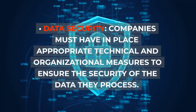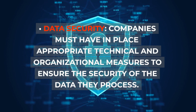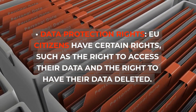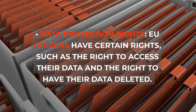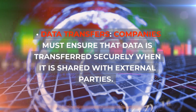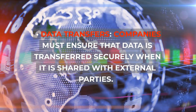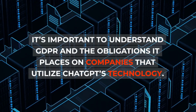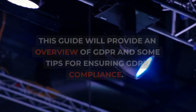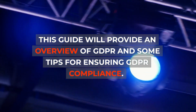Data security. Companies must have in place appropriate technical and organizational measures to ensure the security of the data they process. Data protection rights. EU citizens have certain rights, such as the right to access their data and the right to have their data deleted. Companies must ensure they are compliant with these rights. Data transfers. Companies must ensure that data is transferred securely when it is shared with external parties. It's important to understand GDPR and the obligations it places on companies that utilize ChatGPT's technology. This guide will provide an overview of GDPR and some tips for ensuring GDPR compliance.